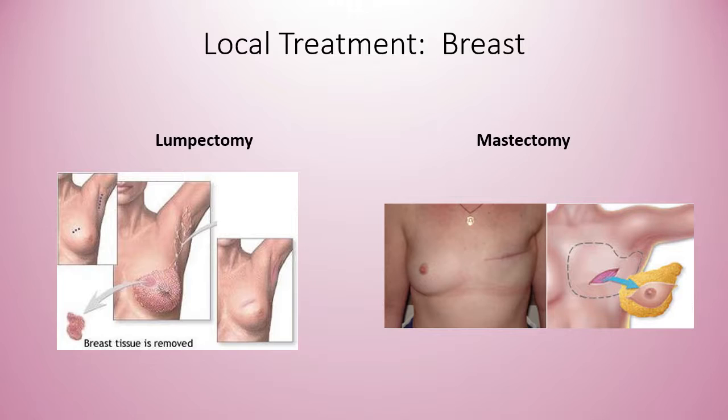This is a mastectomy, so it's removal of the entire breast, but you leave the pectoralis major muscle behind. 50 years ago, the Halsted radical mastectomy, women had this big indentation. They were missing their entire pectoralis muscle. You could see their ribs. So now it's mastectomy with or without reconstruction by a plastic surgeon. So that's your options for the breast.